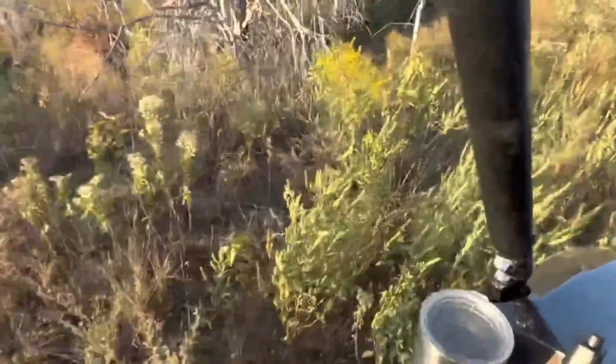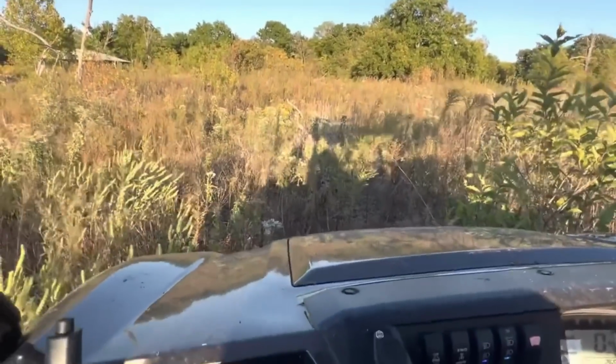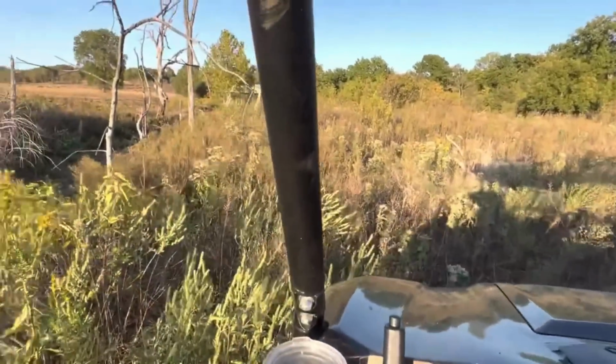And again, I see a big log right there. Chris said, "Oh, look, there's a log." Yep, maybe you're right. There's a log.